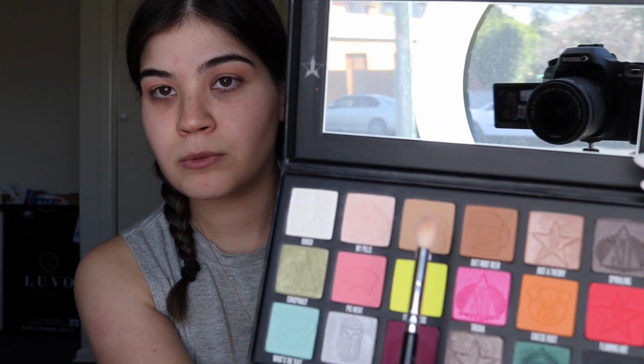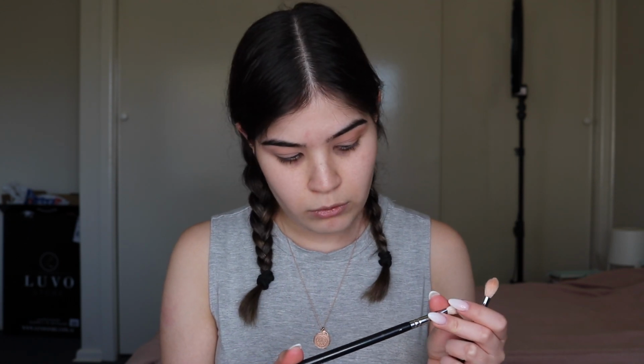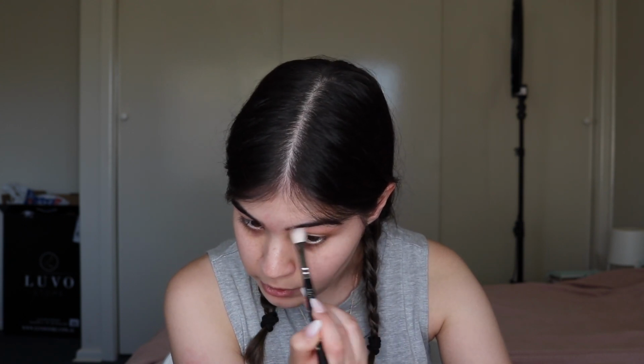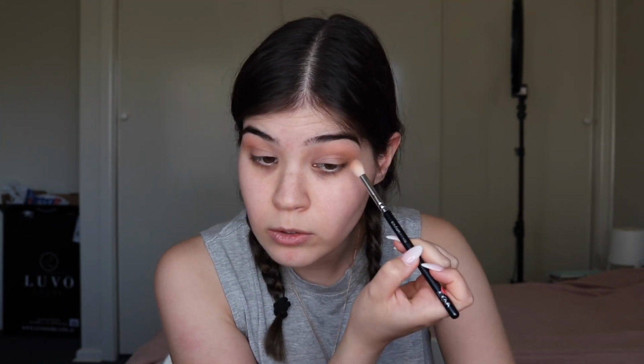I just want to mention too that I love that this comes with a mirror, so I can actually use that while I'm doing my makeup. I'm going to go in with Tenacon, which is this shade here, just right next to it, the brown shade. And I'm going to pop that in the crease and a little bit in the outer corner. And I'm just going to grab a clean blending brush as well. This is the Zoeva 227, and I'm just going to blend the top there, just so I don't bring the color up too high. I'm going to take Diet Root Beer, which is this shade right here, and I'm going to pop that in the crease and on the outer corner as well.